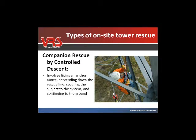Dropping down to the subject and then hopefully unweighting them off of their system using maybe a set of 4s or an inline mechanical advantage system based on the rescue system that they have to get them off of those lanyards without cutting them, and then continuing to the ground. One of the benefits of doing this is you can control the subject as they're going down. You can keep them off of the steel.